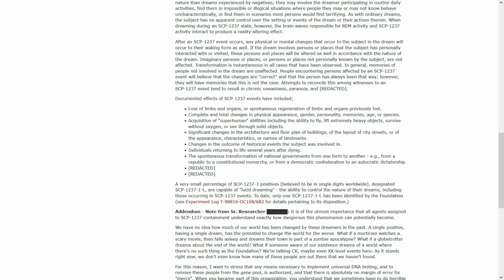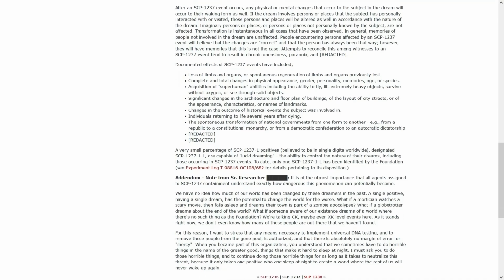Transformation is instantaneous in all cases that have been observed. In general, memories of people not involved in the dream are unaffected. People encountering persons affected by a 1237 event will believe that the changes are correct and that the person has always been that way. However, they will have memories that this is not the case. Attempts to reconcile this among witnesses to a 1237 event tend to result in chronic uneasiness, paranoia, and redacted.